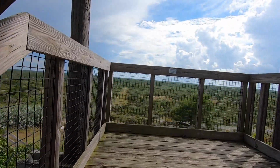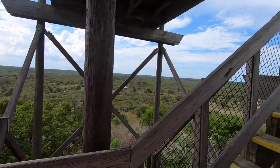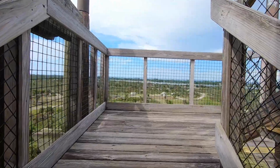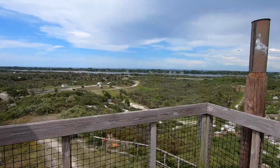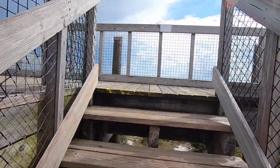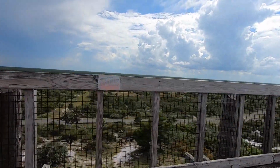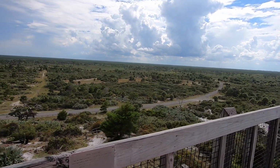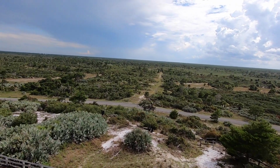Going up in the observation tower. Nice breeze up here today. And the top. This is a large state park.